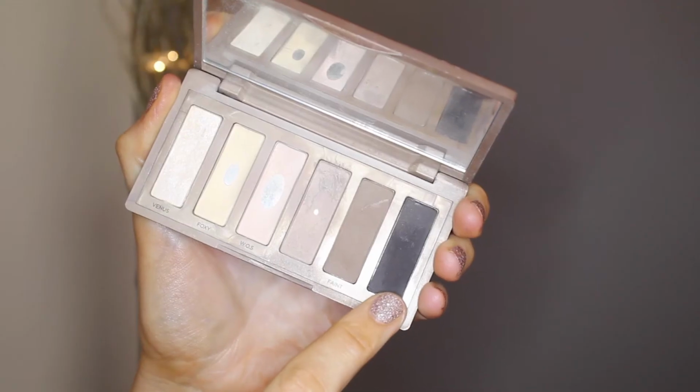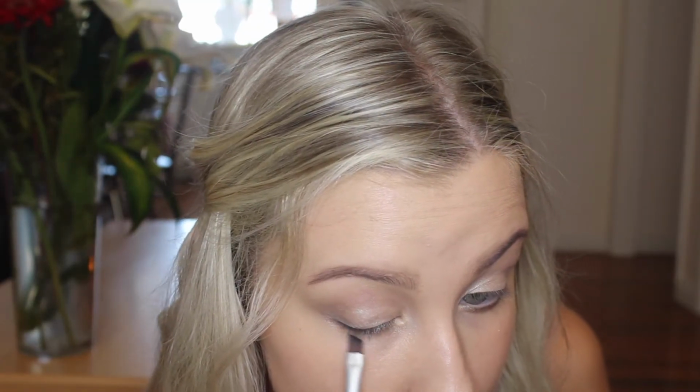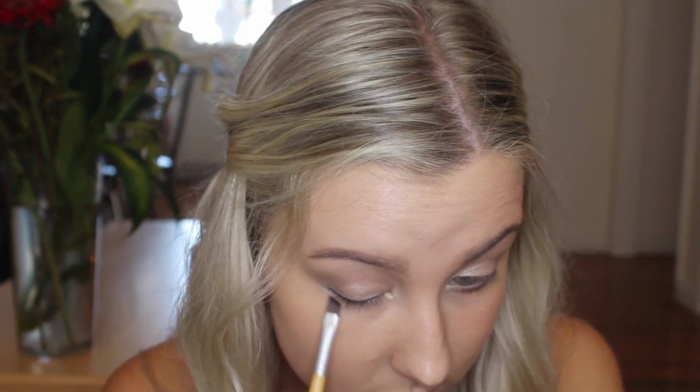And just going back in with the blending brush a little bit just to make sure it's all nice and blended. And then I'm taking the black shade from the same palette and I'm just going to line my upper lash line. You can use a gel eyeliner or a liquid eyeliner if you like, but because of my eye shape, this is what looks best.